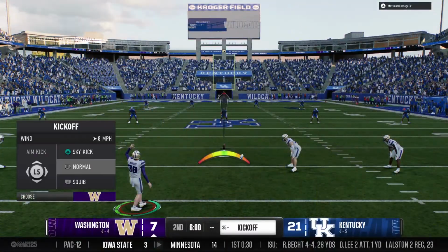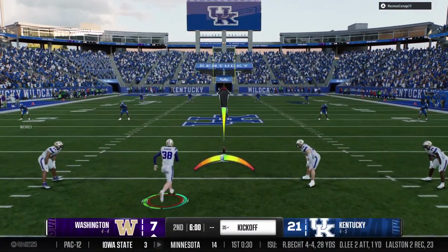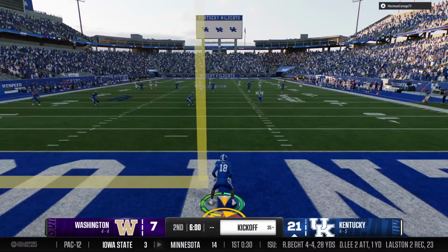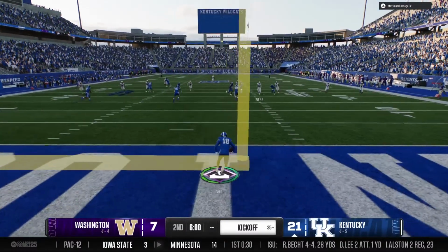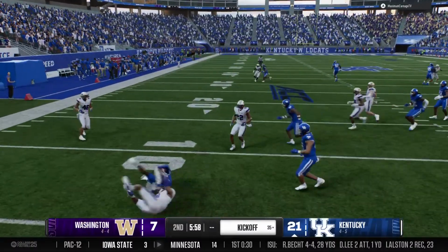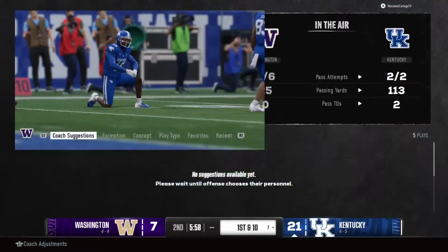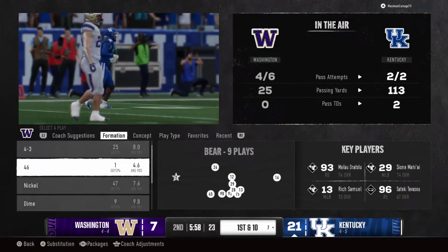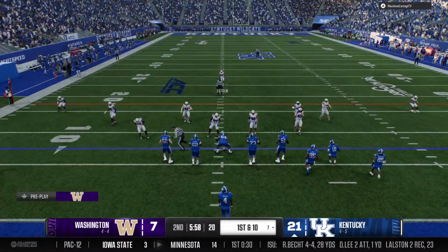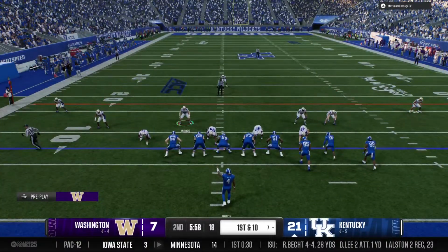Kickoff team is on the field. They'll try to drive this one deep. Set to kick this one away. Fielded in the end zone, it's White. No idea what he could have been thinking to try to return that one, and they stop him at the 7. Kentucky has it back, and the Big Blue offense takes the field.